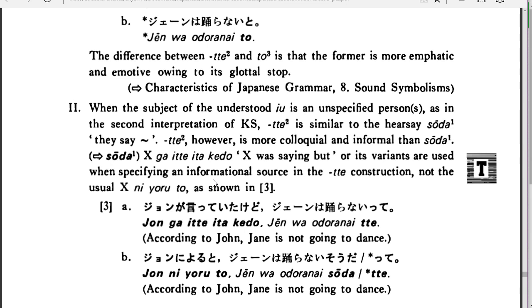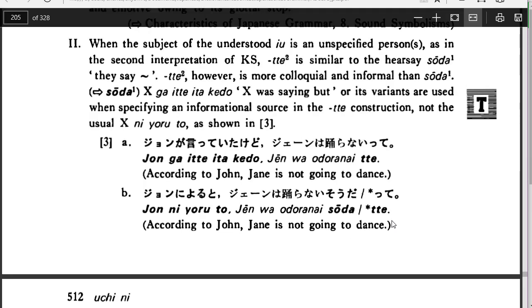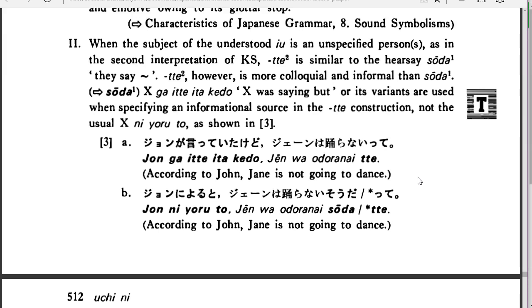And ga itte itta kedo, or was saying but, and its variants are used when specifying an informational source, as in te construction. Not the usual ex ni yoru to, or in relation to. So John ga ite itta kedo Jane wa odoranai te. According to John, Jane said Jane is not going to dance. Okay? John ni yoru to Jane wa odoranai soda. According to John, Jane is not going to dance.